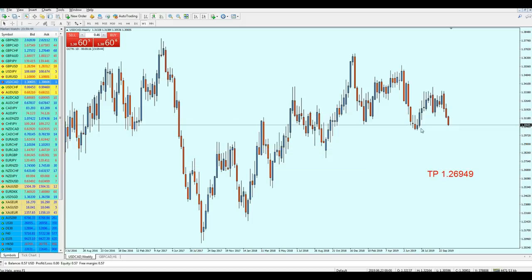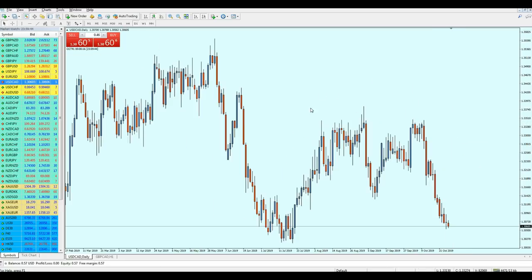Actually, going to the weekly candles, let me just remove all of that. Going to the weekly candle, it doesn't seem like the USD CAD is reversing and going up at this point. I believe these are three full bars we are seeing here in front of us. These bars indicate that the market has a strong bearish momentum. The sellers seem to be winning this battle.